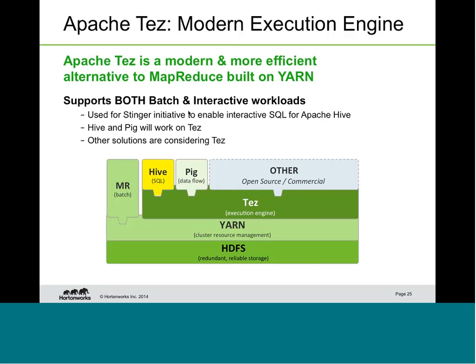And the genesis of Tez really was part of the Stinger initiative, which I'll cover shortly. But Tez's power is not just for Hive. And one of the things that's a precursor to that is Hive has gotten beat up on the fact that it's built on the MapReduce paradigm. And the Stinger initiative introduced this Tez notion to alleviate that constraint and unlock interactive queries that are just phenomenally faster than the classic MapReduce queries.